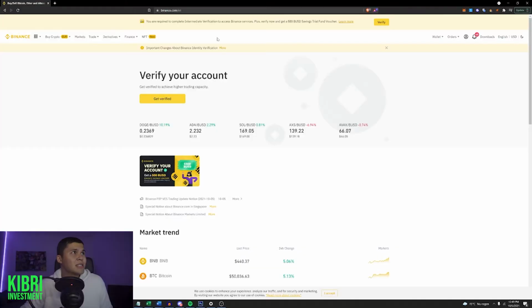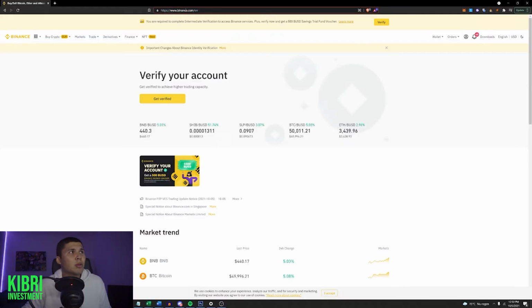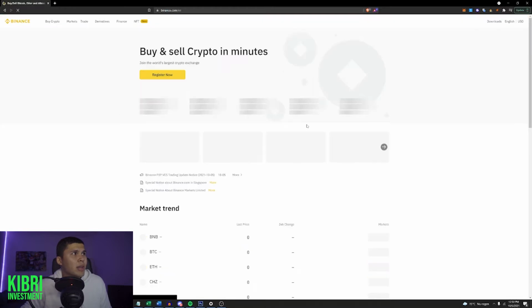Alright, so basically this is Binance.com. The first thing that I want you guys to notice is that you always have to check the URL. Always make sure that the address is www.binance.com without anything in between or without our name, because there are a lot of scammers out there, so please stay safe. Alright, this is the home screen of Binance.